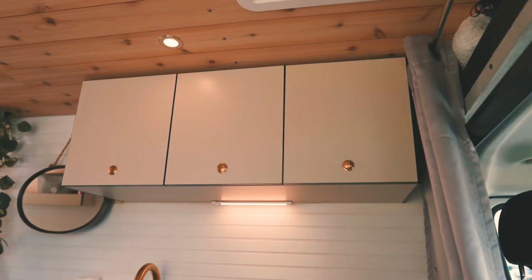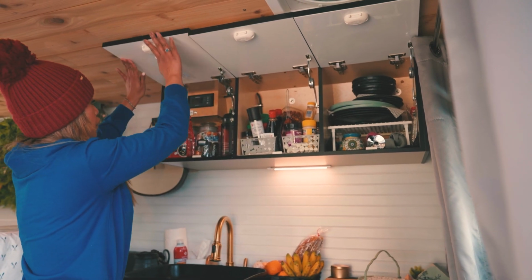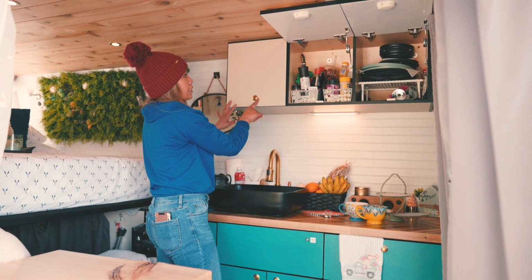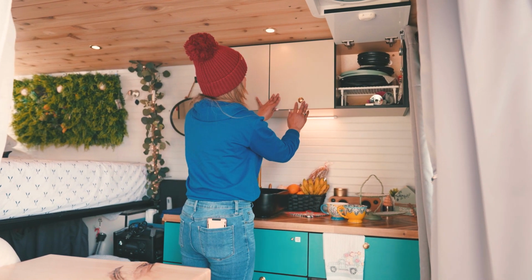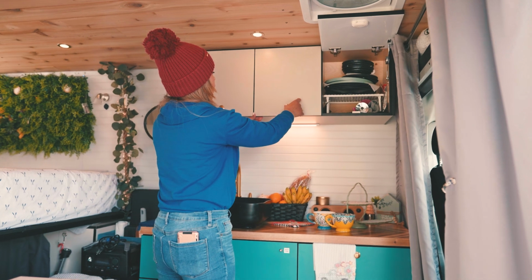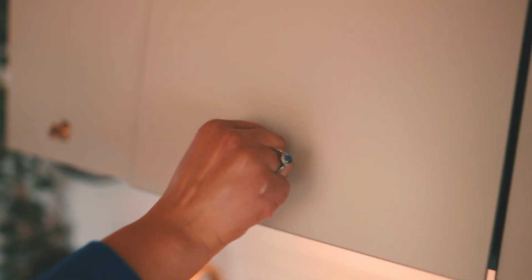Over here you see that I have 3 shelves, and this is where I store all of my food. All you have to do is basically press this button to lock it. Make sure nothing falls out while you're driving, and then to open it, you just press it down and you pull it up like so, and voila.